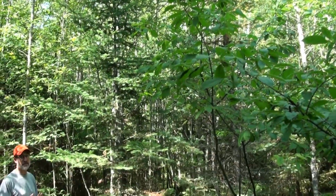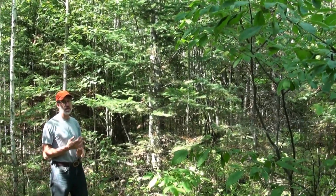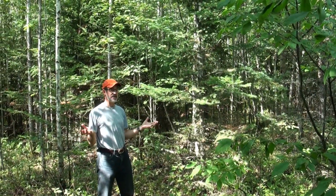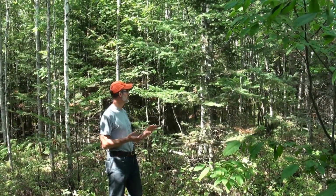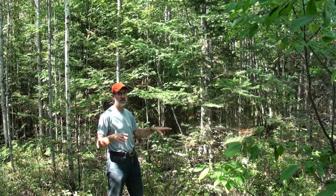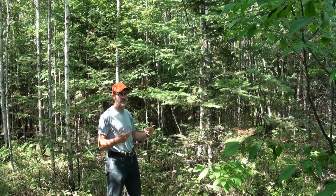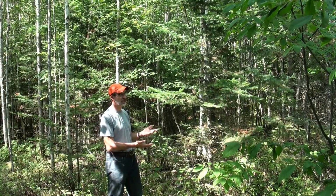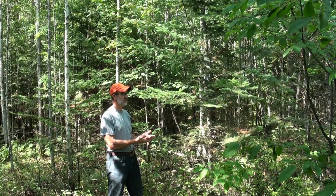The spruce and the firs are very tolerant. They do not need as much sun as the intolerant species, the aspen and the paper birch, and they can actually seed in underneath the aspen. And so you have this tolerant species seeding in underneath an intolerant species.